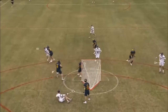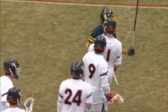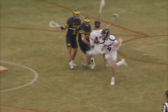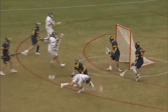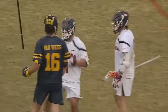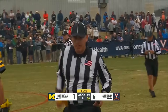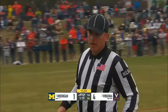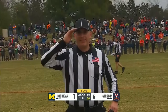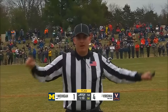Here it is again, another pick. Michigan's communication not there. The slide is late and high. You can't do that if you're Case Van Wees. All right, everybody, clear the box, please. Oh, you're off. Both balls are dead ball. First ball, blue, 16, unnecessary, one minute. Second ball, white, number 9, unsportsmanlike, one minute, full time.